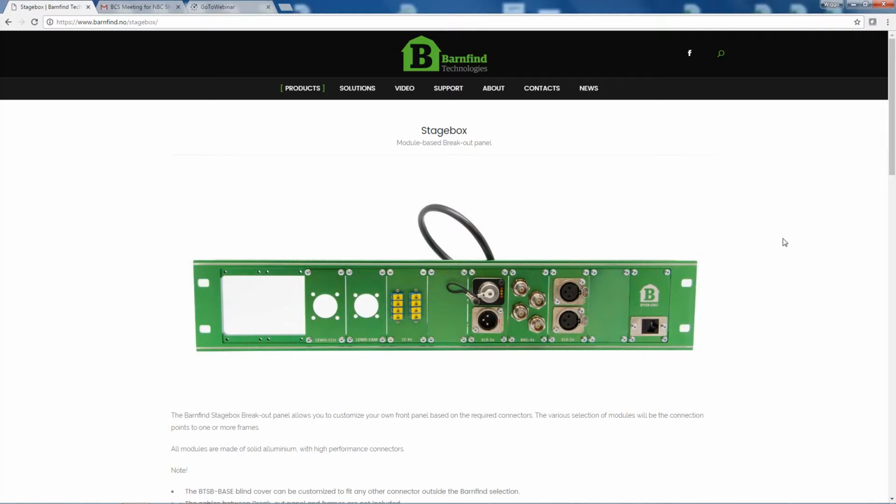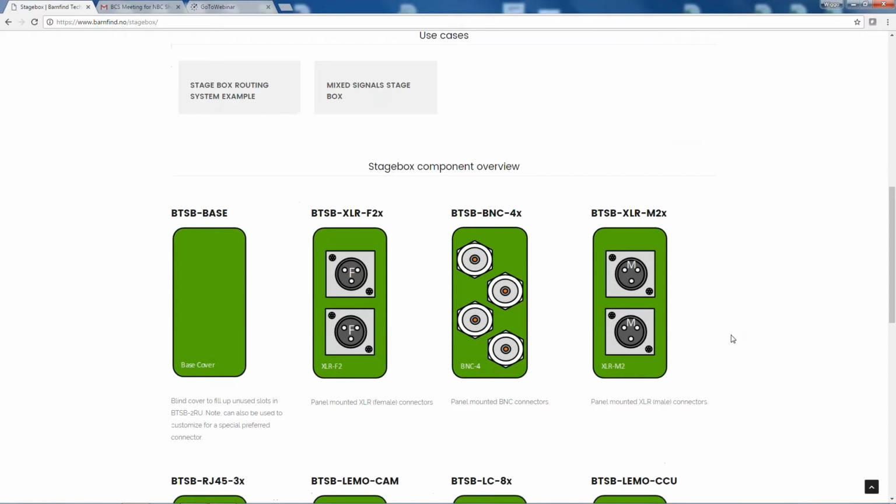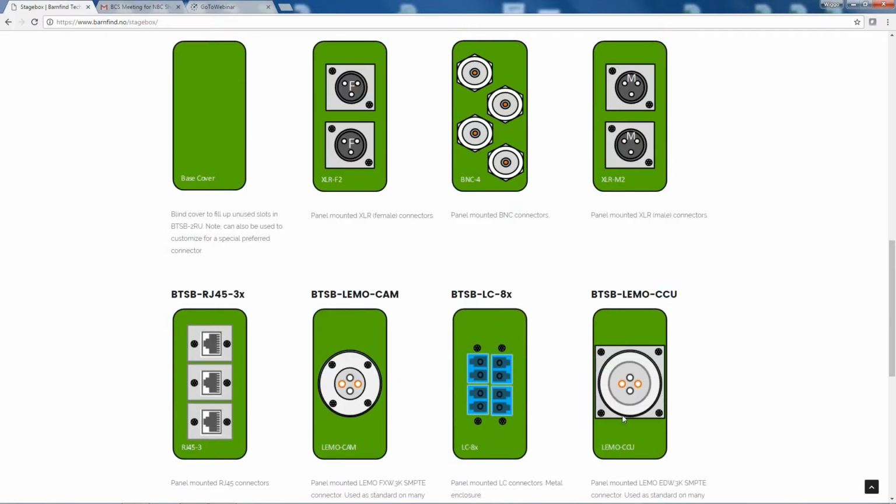Here is the stage box that we recently built, because many clients like Major League Baseball and others have a need for a quick change of fiber lines. They can go in and just use a small, tiny stage box where we have different modules, like for example XLRs, BNCs, and different LC modules. You can also have your LEMO, CCU, or camera directly connected.